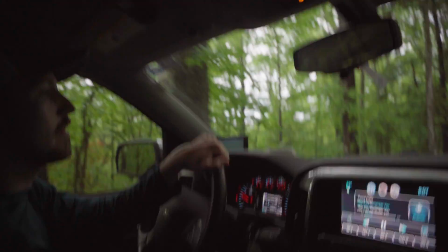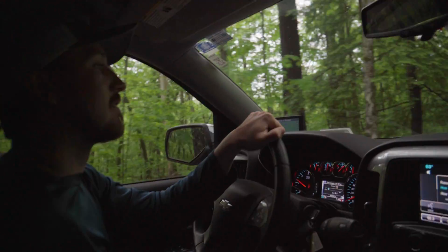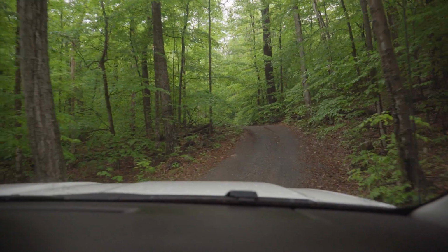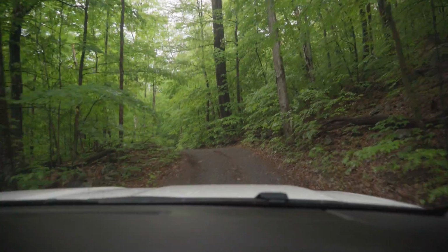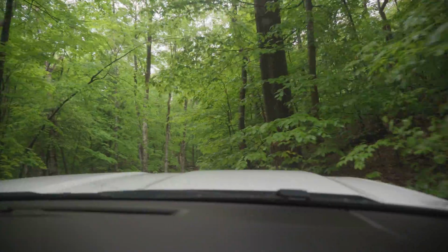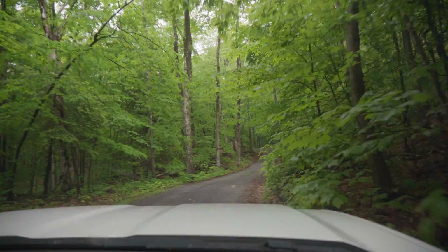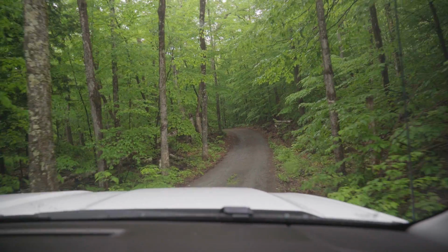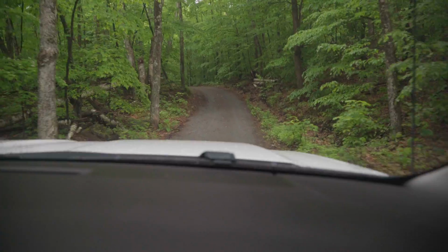Going up the road to get to the pond. I actually took my Honda Accord up this road, but it was significantly less washed out. Right now it's definitely washed out from some of the rain we got recently. I'm trying to go slow because I've got the canoe on top. Don't want to bounce around too much.